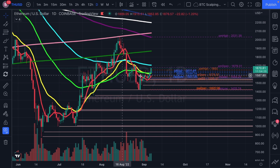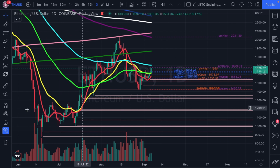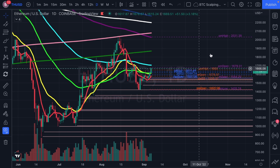And we can go sideways and up from here. Basically, this was a consolidation range and this was another consolidation range. As soon as we break above 1750, I will assume that we're going to go for the next target around 1800-ish to 1900. But as of right now, we have to see if we can break above 1680.